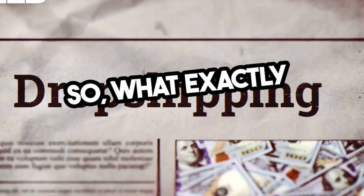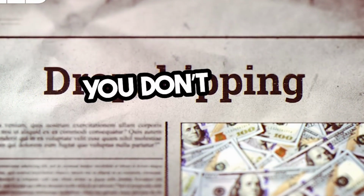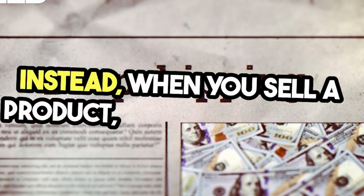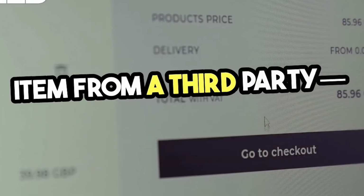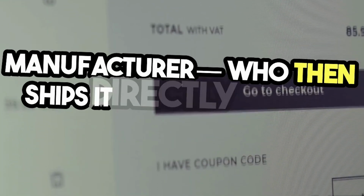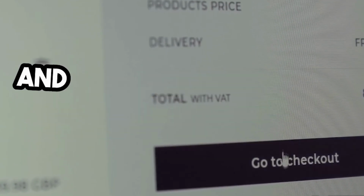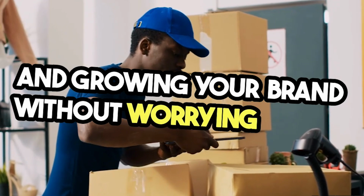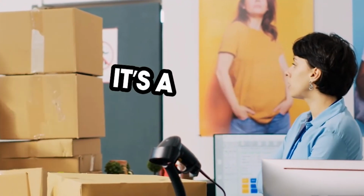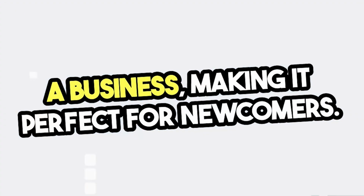So what exactly is dropshipping? It's a retail fulfillment method where you don't keep products in stock. Instead, when you sell a product, you purchase the item from a third party, usually a wholesaler or manufacturer, who then ships it directly to your customer. This means you can focus on marketing and growing your brand without worrying about inventory management or shipping logistics. It's a low-risk way to start a business, making it perfect for newcomers.